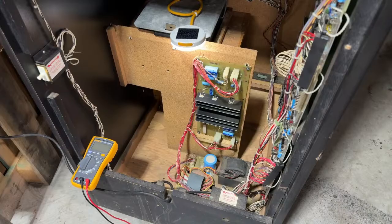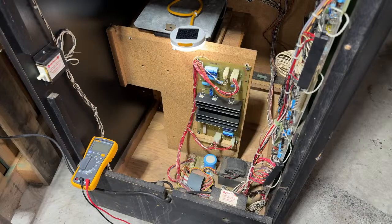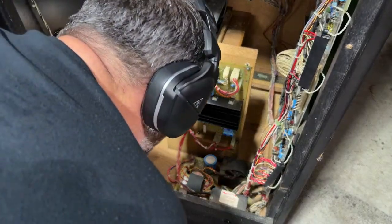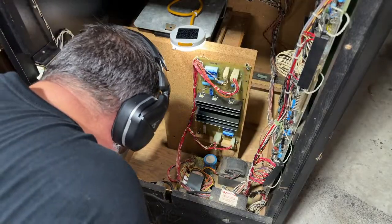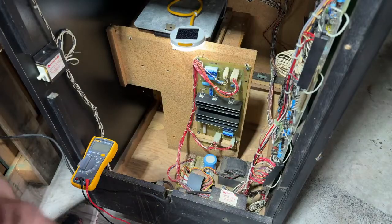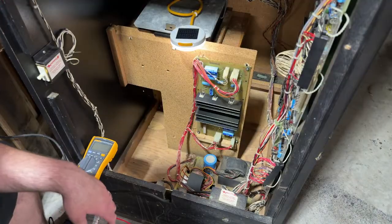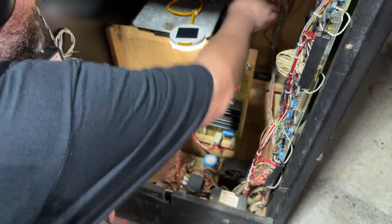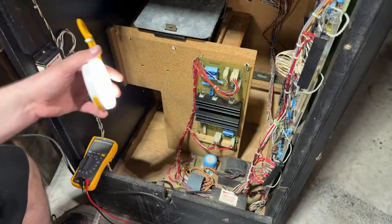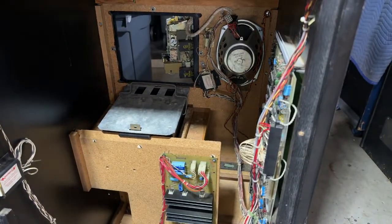Step 3 is before powering anything, inspect the inside of the cab. Look for mice nests, chewed wires, or anything else electrical that doesn't look right. So I could probably stand to do a little bit more vacuuming in here, but this thing is really in great shape. There were some pieces of carpeting in here that I don't really understand why. And the only thing that's weird is they spliced into, if you can see this, how's that looking? I can't even tell.